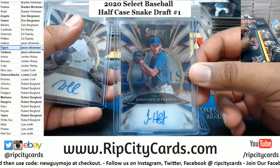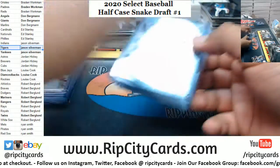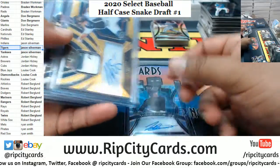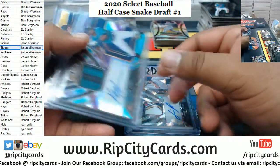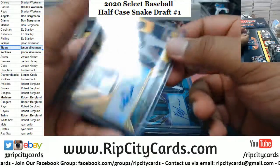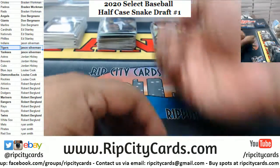So if your team and name is in bold, that means that team got a hit for you. Yankees, the Tigers, the Twins, the Mariners and the Padres. San Diego Padres. All right, cool. Yes, it's good.